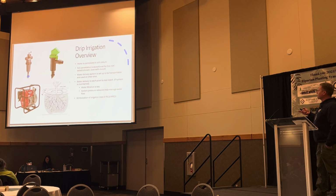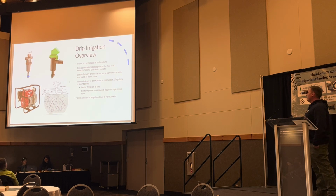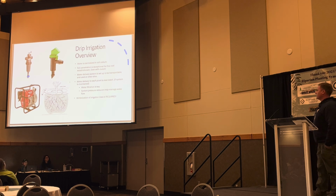System pressure reducers also help manage water flow, so you're not popping or breaking lines and have a whole bunch of maintenance to follow up on. And winterization of irrigation lines is absolutely required. All of our drip systems and all other irrigation systems are temporary and above ground. So as soon as we get freezing temps and there's water in those lines, you're going to crack lines and have to do a lot of maintenance.